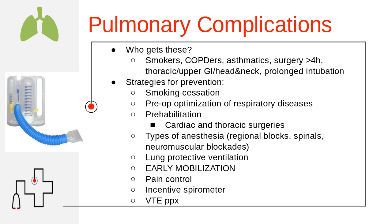Another thing, pain control. Sorry, I know this is a long list, but this is important, right, to think through for your pulmonary patients. Pain control is big.